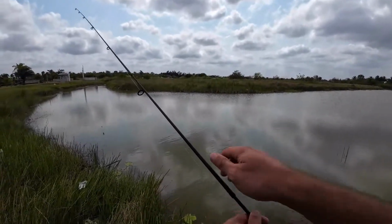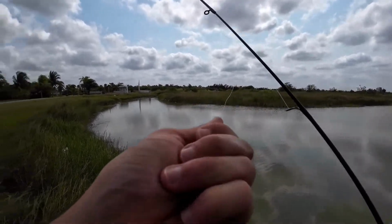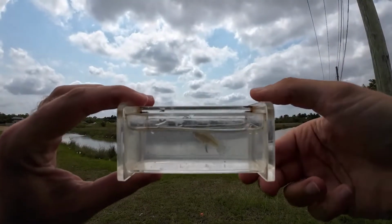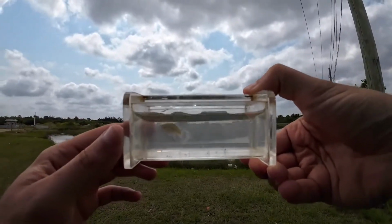Got him. Another little mosquito fish. Photo tank time for this guy. Alrighty, so 31 of these guys for the day. It is a really pretty mosquito fish.